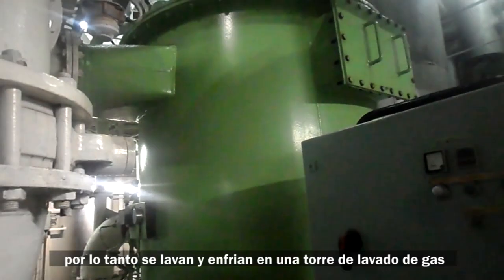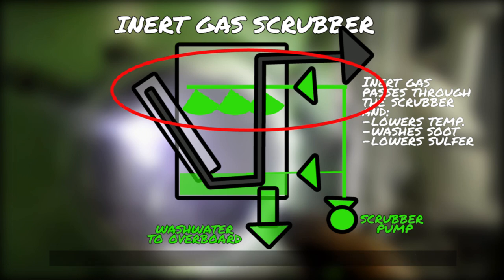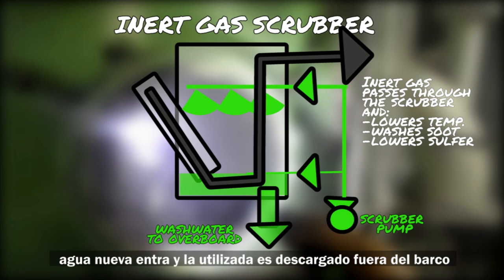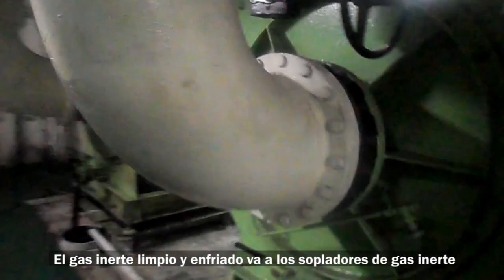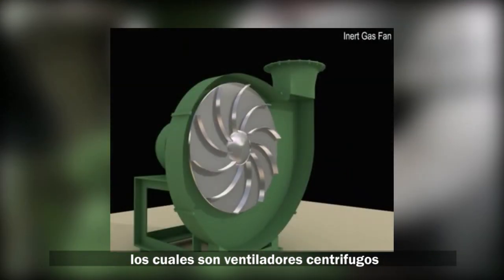Therefore, they need to be washed and cooled in what is called an inert gas scrubber, which uses seawater spray to cool and clean the combustion gases. This wash water is continuous, so new seawater enters the tower and the old seawater that washed the gases is discharged overboard. The inert gas later leaves cool and clean to our inert gas blowers, which are centrifugal fans.